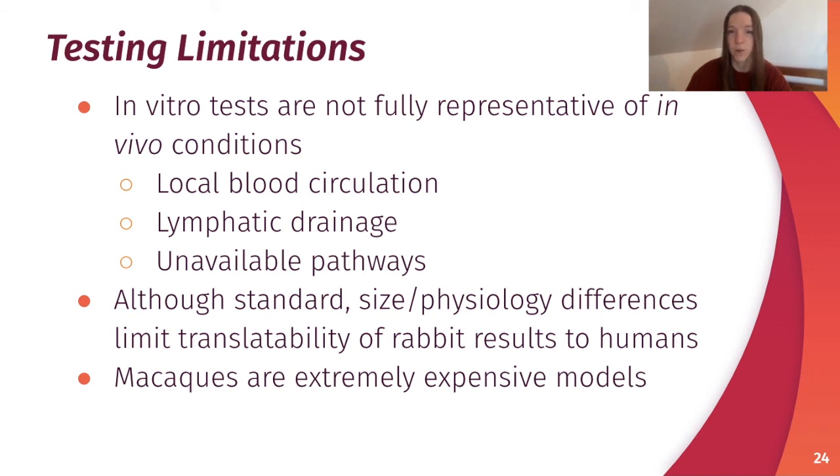However, it's key to note that in vitro cell and tissue culture tests are not fully representative of in vivo conditions, as local blood circulation, lymphatic drainage, and access to pathways will not accurately reflect those of a live animal. Small size and differences in physiology of rabbits limit the availability of results to translate to humans. Additionally, macaques are extremely expensive models to utilize, imposing significant cost limitations.